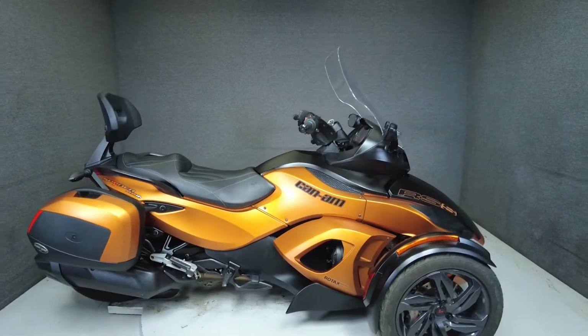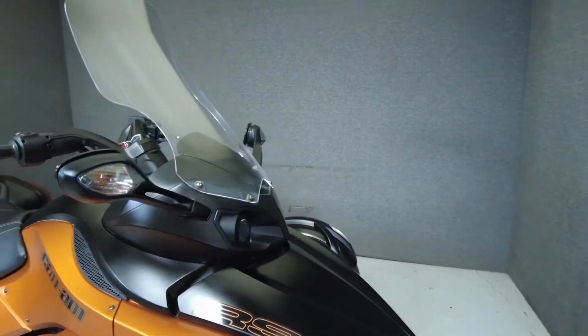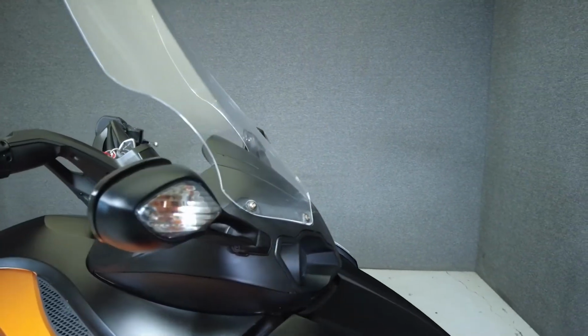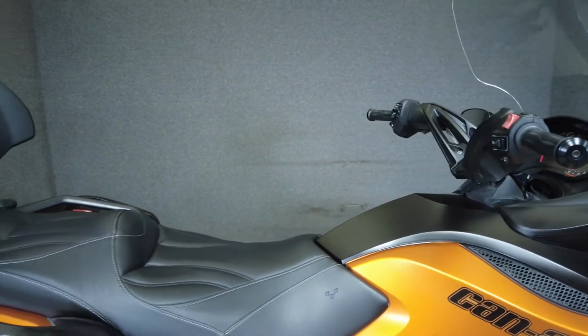This 2013 Can-Am SPYDER RS SE5 TRIKE with 13,301 miles runs and rides well and passes New Hampshire State inspection. It's been upgraded with the C. Bailey's windshield, backrest, and saddlebags. From the factory, it's well equipped with ABS, traction control, cruise control, reverse, and an onboard computer.